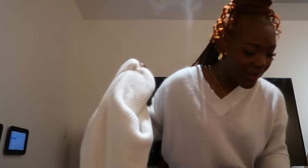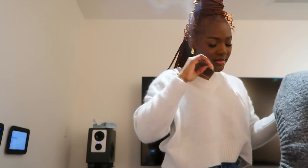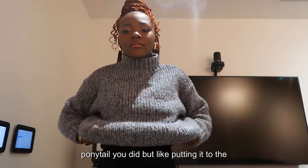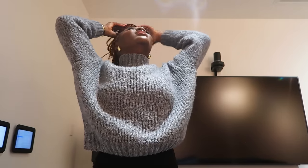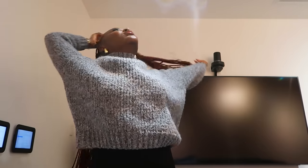Okay, what are we doing? So you said gray. Mm-hmm. Okay, yeah, I just did white. Maybe you do this get situation again with her gray. I think so too, and I think I'll, let's do it. Maybe shorten it. Oh, you can do the hairstyle I love to do, which is the same ponytail you did, but putting it to the side, so everything falls to the side. I know what you're talking about, but this one was already too out of my comfort zone, so I wanna be safe. Okay.